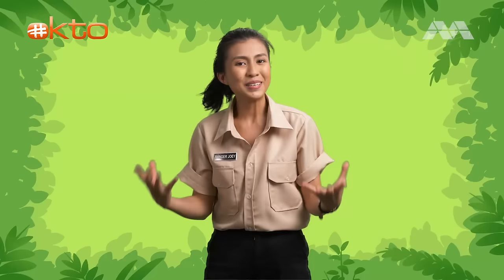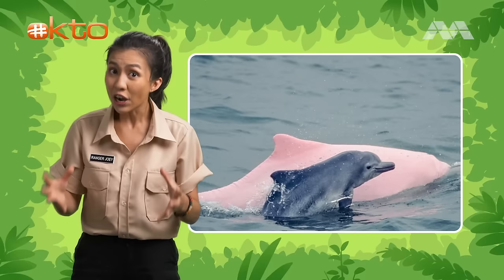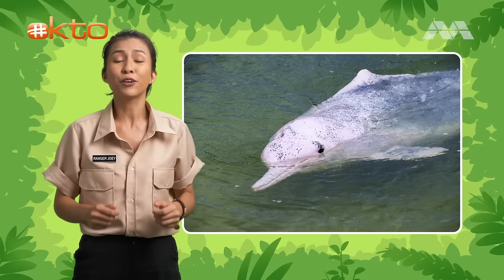Indo-Pacific humpback dolphins have smaller dorsal fins. Besides that, their colors are also striking clues. While baby Indo-Pacific humpback dolphins are dark gray, some of them become pink as they grow into adults. You can easily tell them apart from the bottlenose dolphins, which are mainly gray. So look out for pink dolphins.